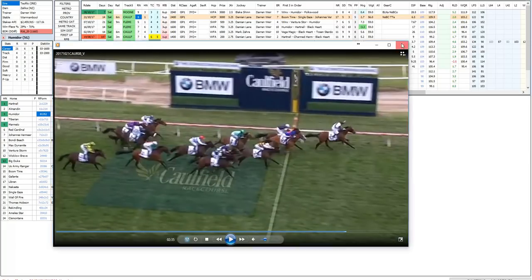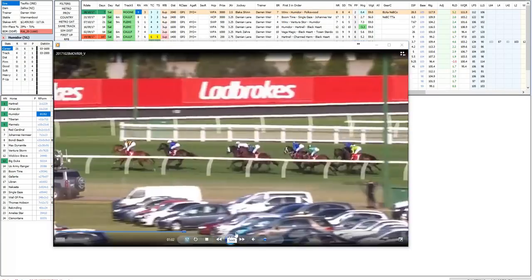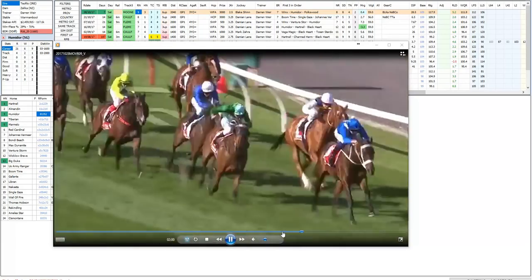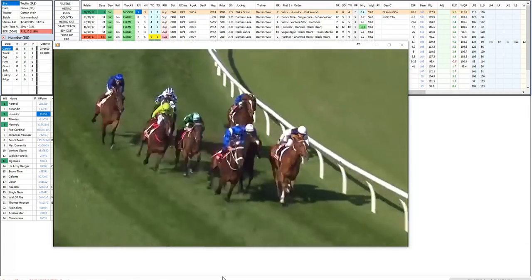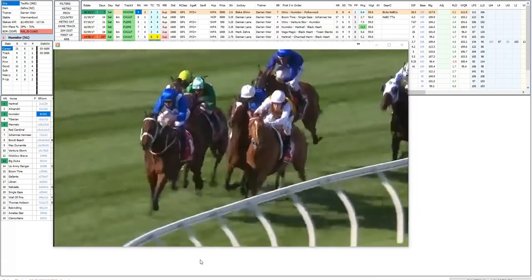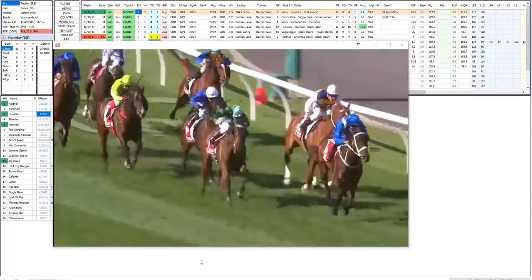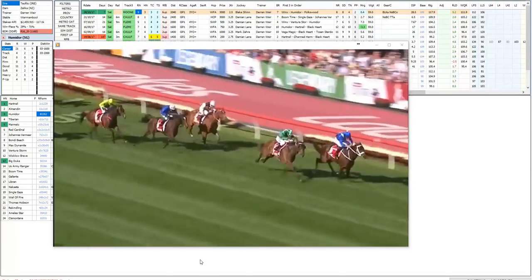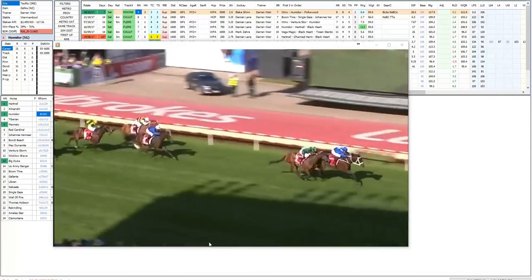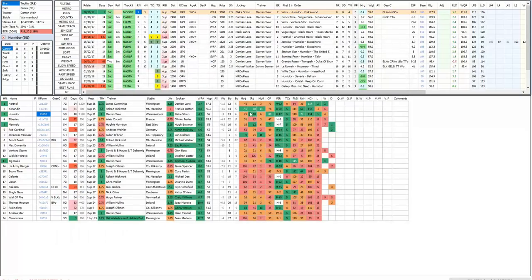The winner there, we'll talk about Marmello in a second, but then he came out in the Cox Plate 7 days later, dropped back in trip. He's put to sleep on the fence back here. Here he is, travelling strongly. They threw the blinkers on him. And he's just probably a little bit one-paced, whereas Winks always has that turn of foot, and was just able to hold him off late. You see then he still wants to lay in a little bit under pressure, but he's a strong horse. So he drops in weight. He obviously carried the 59 there, drops to 55.5, 56.